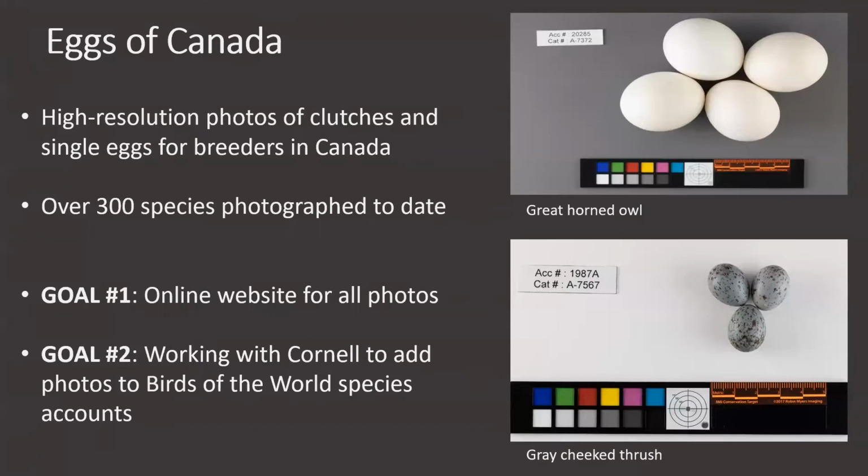The other exciting thing that we're working on right now is something called the Eggs of Canada. So we're taking high resolution photos, trying to get all of the breeding birds in Canada. We're taking a picture of a clutch and a picture of a single egg as a bit of an online field guide for people to be able to try to identify eggs that they might find in the field, an online resource using some of the museum collection. So that's hopefully going to be online for those bird people. We're working with Cornell to add all of those pictures to the Birds of the World species account. So that's kind of cool.